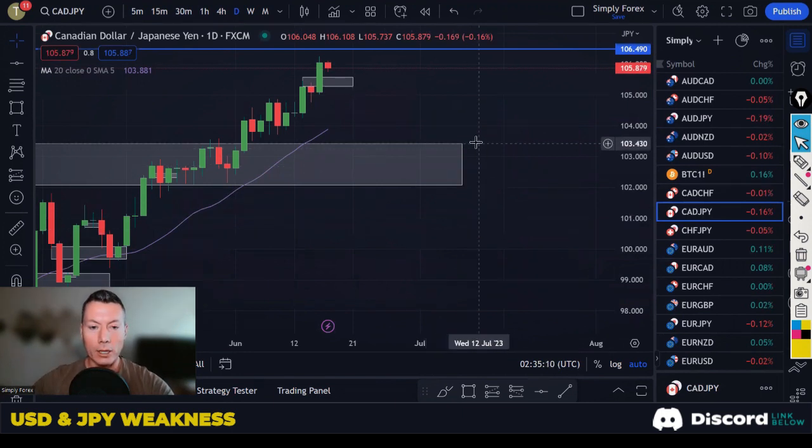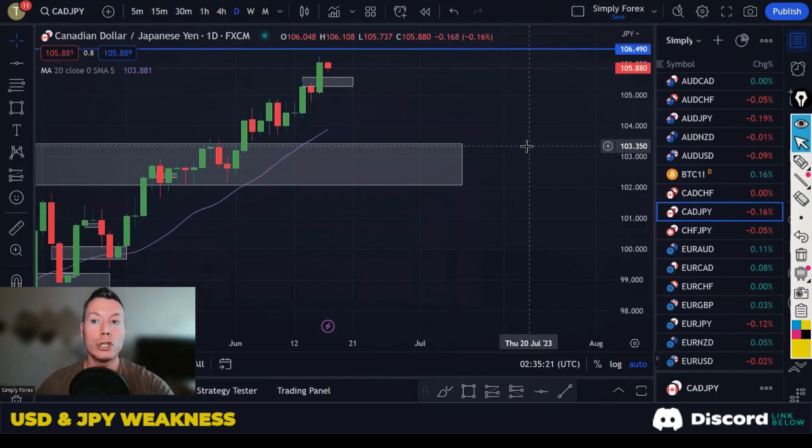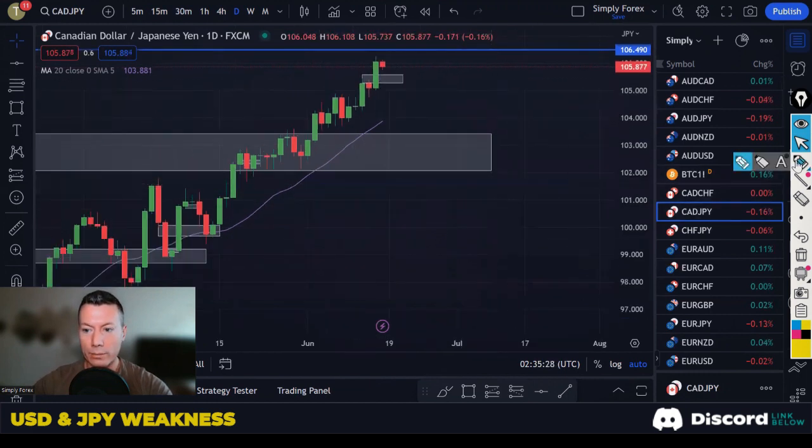Out of all the pairs, I quite like Canadian yen, Swiss franc yen. I like these two. So let's take a look at Canadian yen. And this, again, is generally how I'm going to trade any of the yen pairs. The day chart is clearly telling you we're looking for longs. And again, like the US dollar pairs, I would have a conservative target up to 106.49, the next psychological level, 50. So that's what I would do.